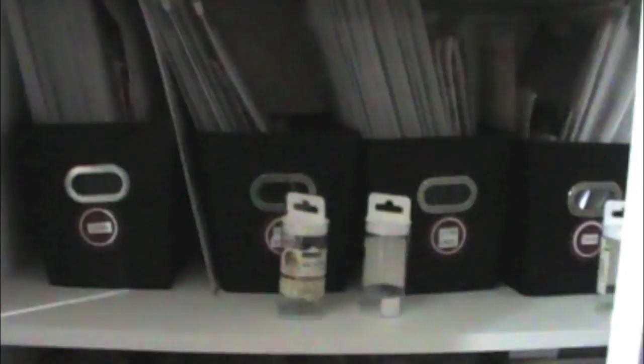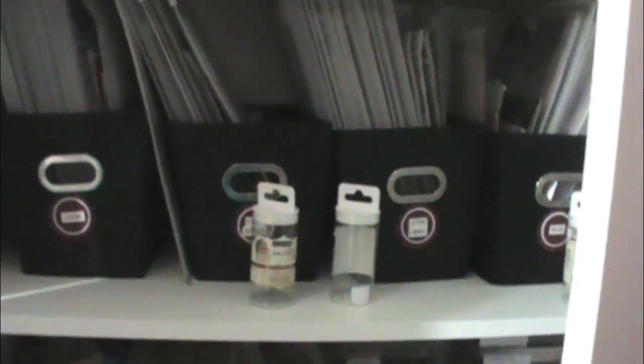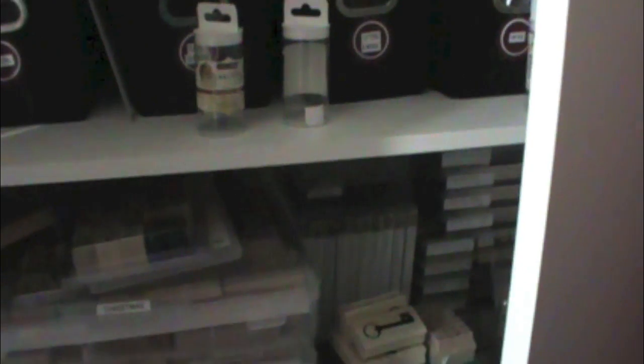And you know what? My stamps are in there. My clear stamps are in there. And I use that a lot. And my wooden stamps are in here. And I don't like to use them because that's where they are. They're in here. So I'm thinking of moving my stamps out of the way and putting something else in here that I don't really get to.